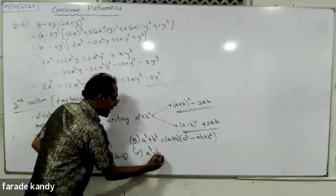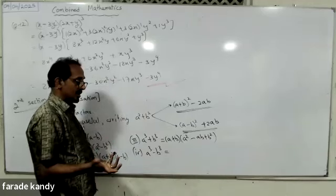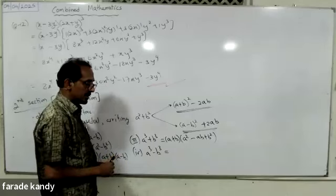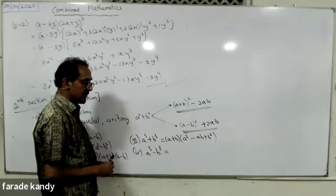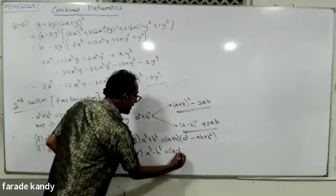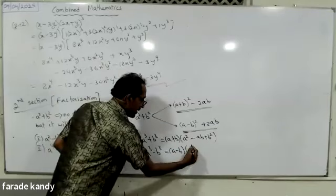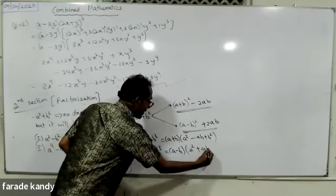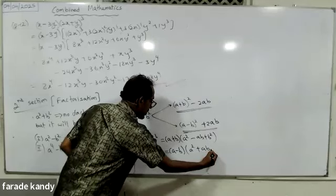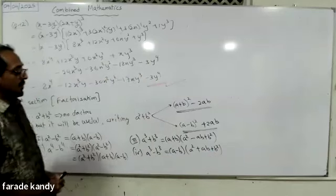You guess, difference of two cubes, what should the answer be? Maths means patterns. A minus B is the linear factor, and the quadratic factor is A squared plus AB, no two times. Here, plus. The square part always comes plus. You just copy, I'll do the proof. Copy up to this.